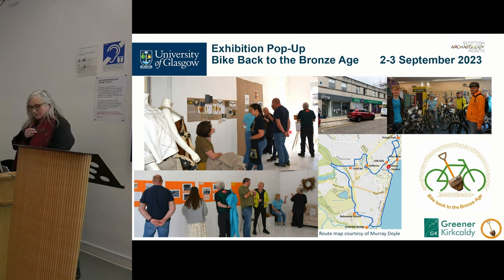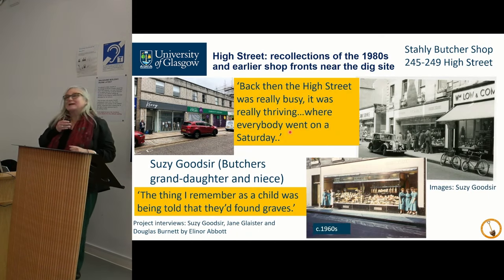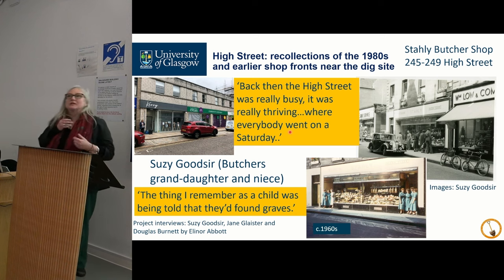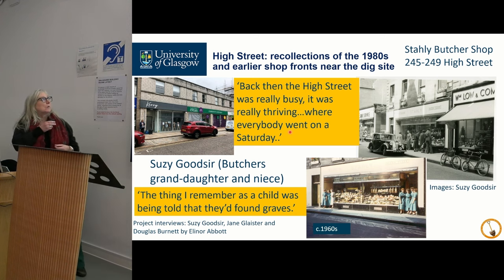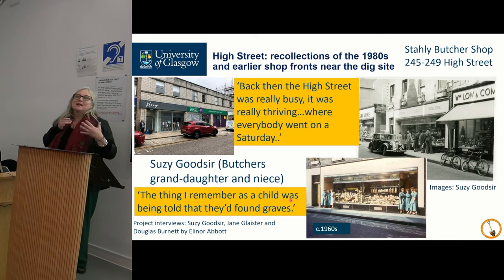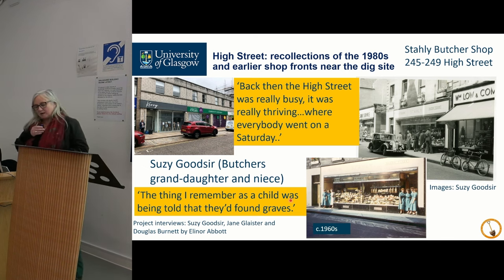And I just want to run through a little bit of some of the recollections that we gathered as a result of that, and through student interviews with local people. We were fortunate to talk to Susie Goodsear, whose family ran the butcher's shop, which was in the same position as where the bike shop is now. And again, her recollections, not just of the recovery and discovery of the excavations in the 1980s, but also her recollections of how buzzing Kirkcaldy High Street was back in the day.